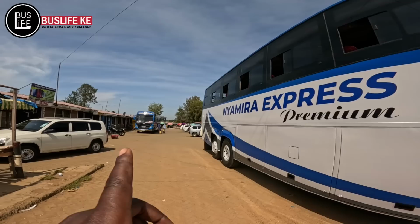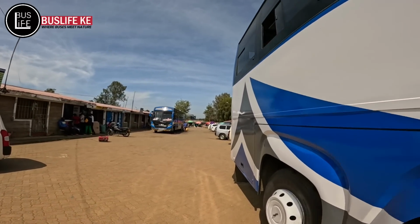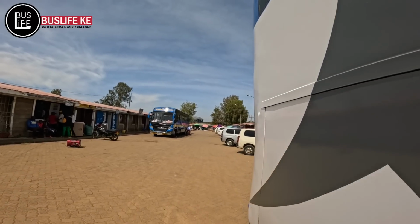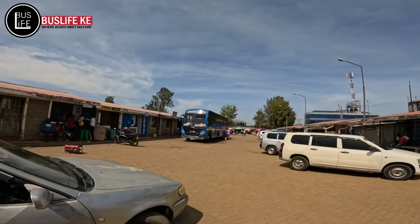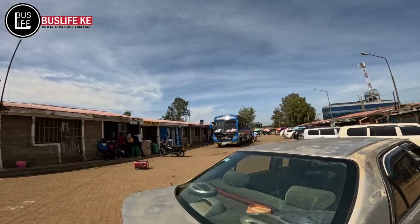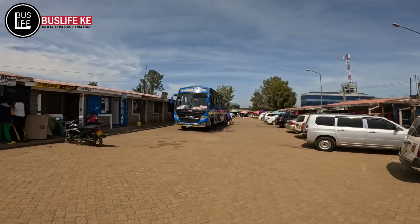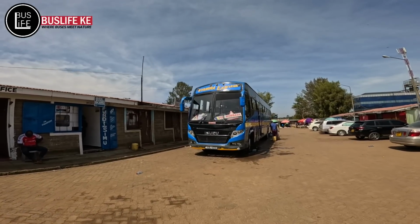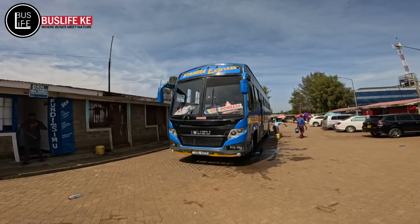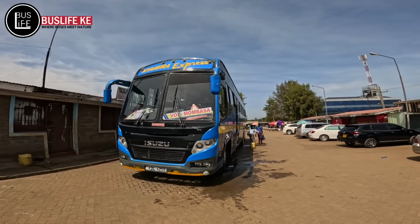So on the other side we have the old Nyamira Express. So that is the luxury class. But reports reaching me is that that bus will be changed to a 2x2 seating configuration. So right now it is a 3x2, but I've heard that it is going to Nairobi today, not Mombasa. So it is going to Nairobi to have a change in the seating configuration before they embark on the Mombasa upcountry route.